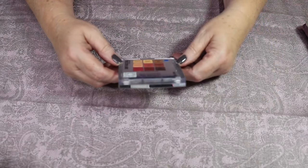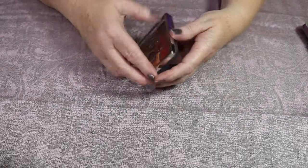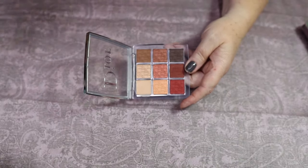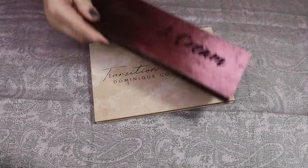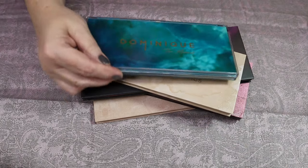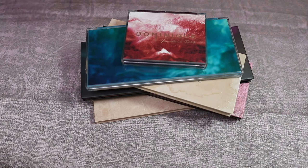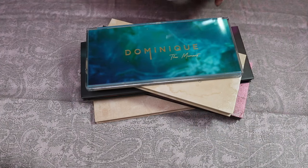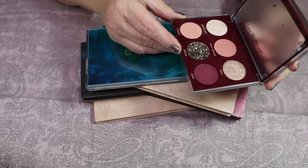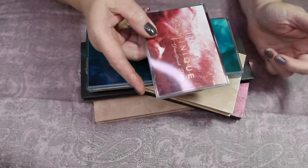I also have the Dior Backstage palette. I do like this palette, and I think that I will hold on to this one and continue to use it. I have 6 Dominique Cosmetics palettes and I love her formula. However, I am not super crazy about this little palette. I am not going to use that very chunky glitter, so I am going to declutter this one.